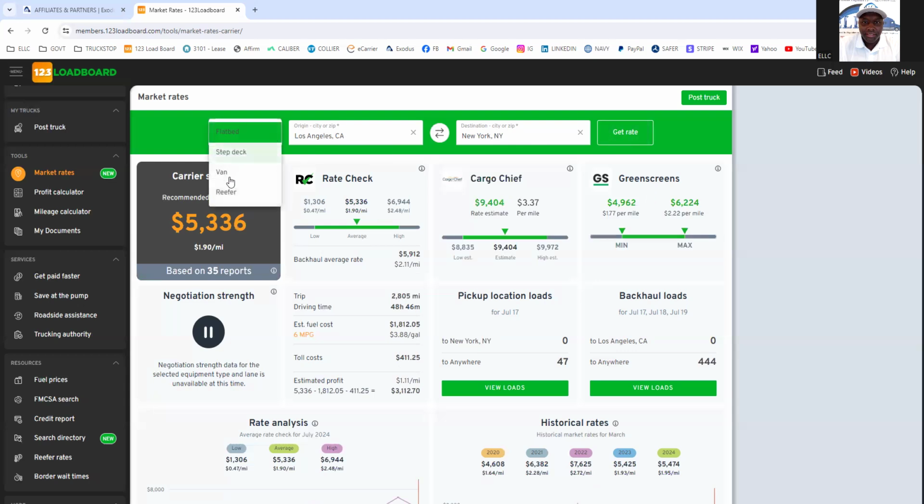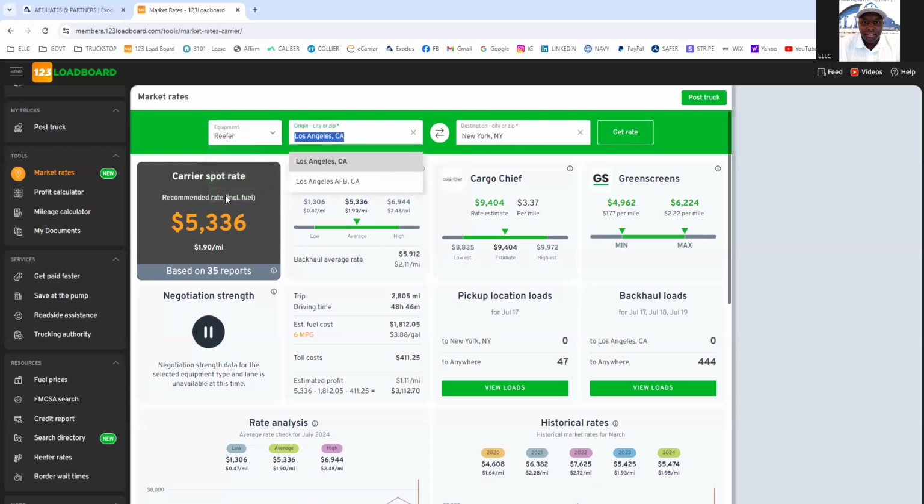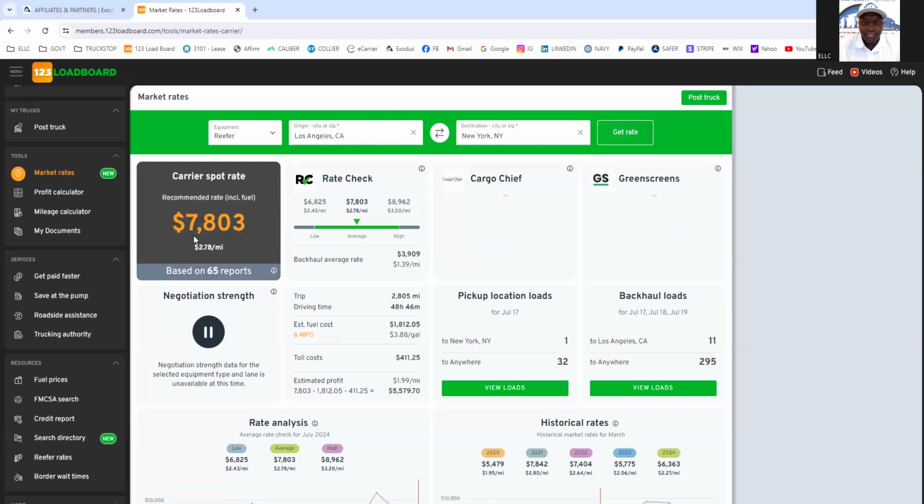Now let's switch it to a reefer and see if that theory is proven. So west to east, get rate. 7,800 for a reefer coming out of the west coast going to the east coast. And here's your real numbers, right? Switch it from east to west and see if it's higher or lower than 78. Get rate.